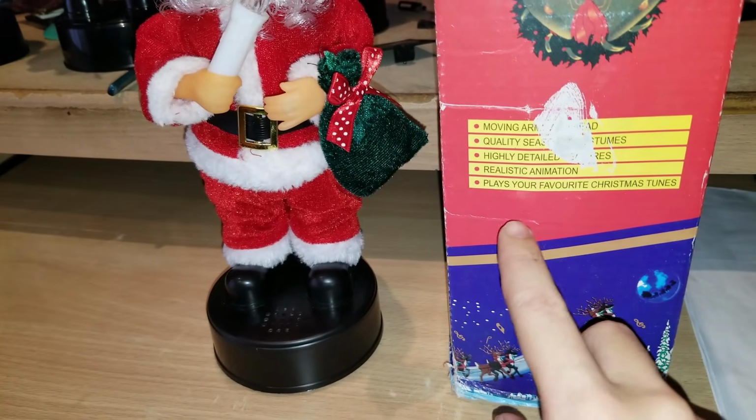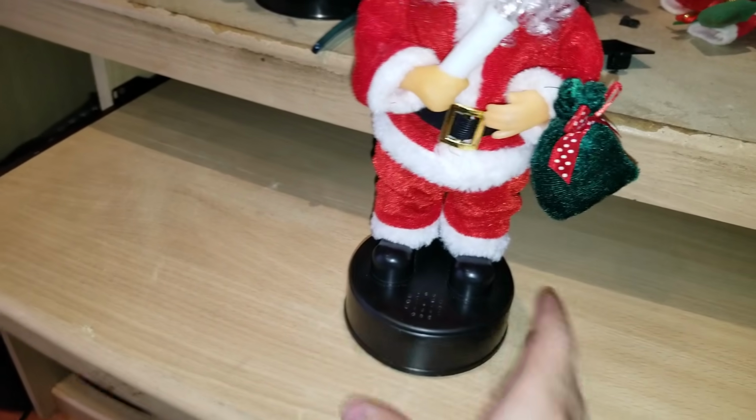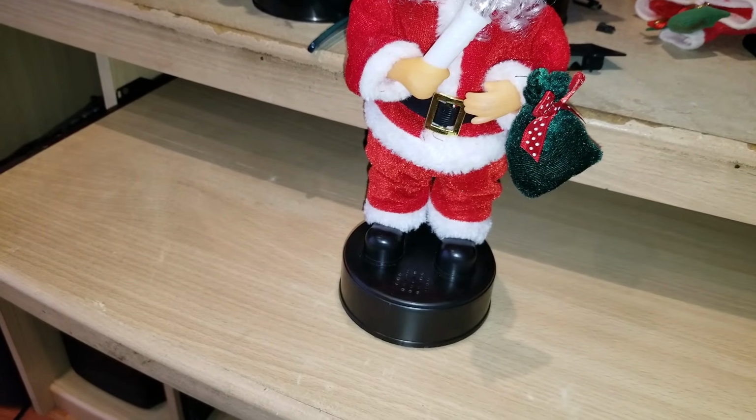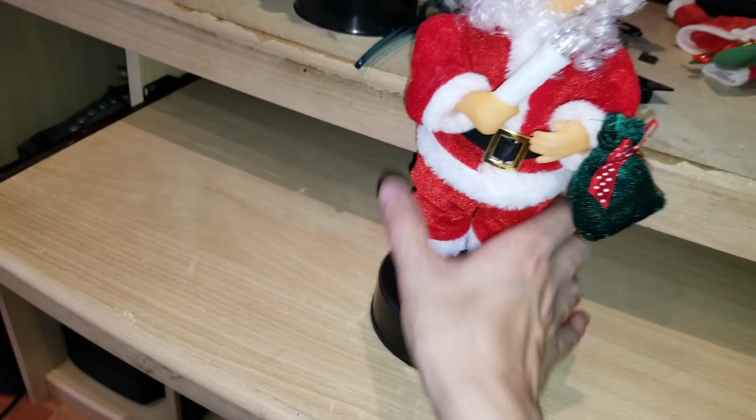Moving arms and head quality. Yeah, this one has the well-made ones, and it cost me 450 pesos. That's ridiculous. But I like it because it has another candle. None of my others have this candle. And, as with any other, it just needed one thing: cleaning, and that was it. Oh, and it was stuck. That's right, it was actually stuck.